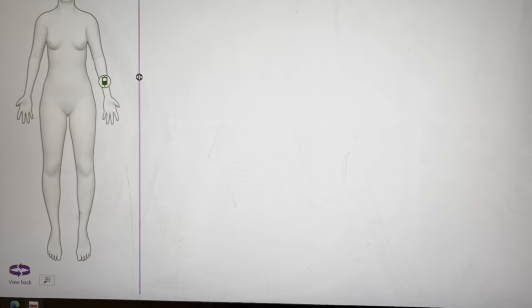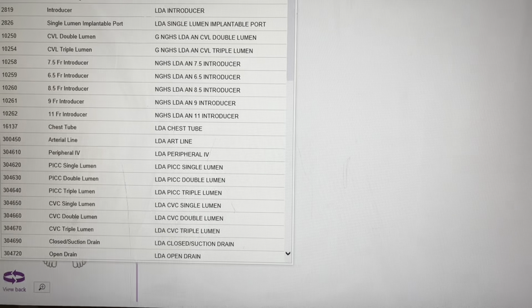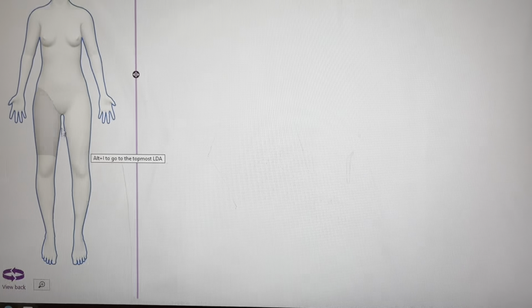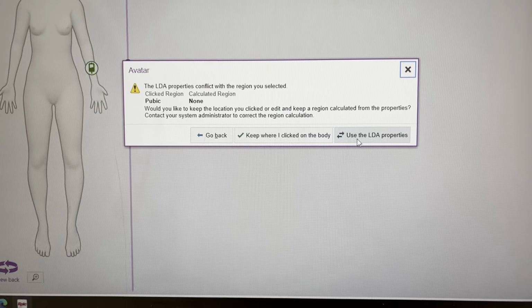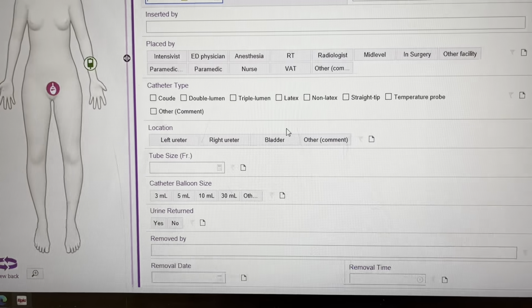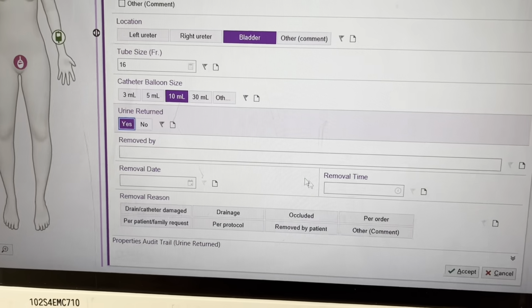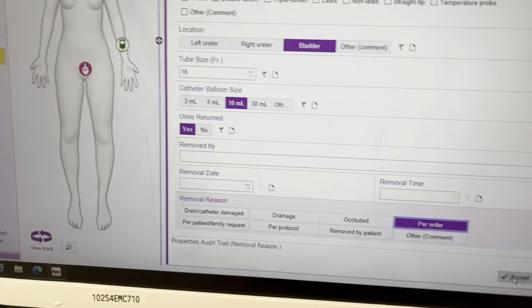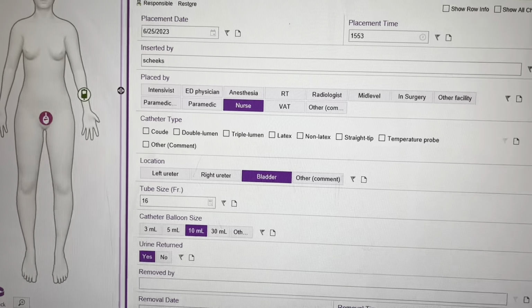Okay, so now that the Foley has been placed, I have logged into Epic and I've gone to the patient's avatar. Basically, right here is where we're documenting that the patient has a Foley. This is extremely important to do because there's times I've logged in here and the patient does not even have a Foley or it was never updated. Very common. I know we get busy as nurses, but again, if it was not documented, it was not done.